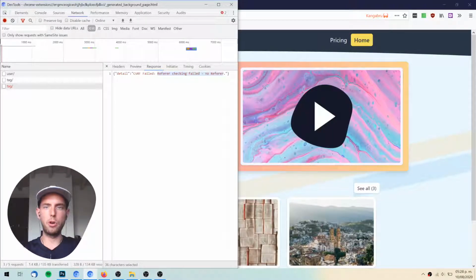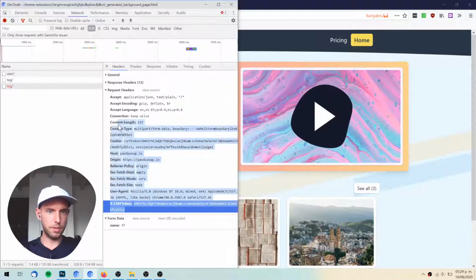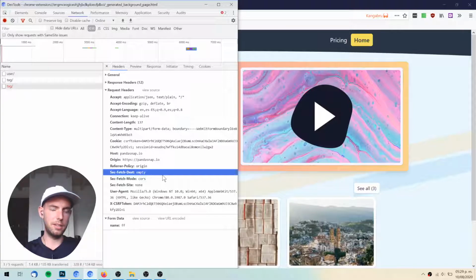So you get a referrer policy error. I think the issue is that the extension is not sending the header, and I can't get it to send the referrer header. The cookies and stuff work, but I guess it makes sense because you don't want someone to accept a random extension that then has access to your cookies and can log in for you. So it kind of makes sense. I think that's what the issue is.